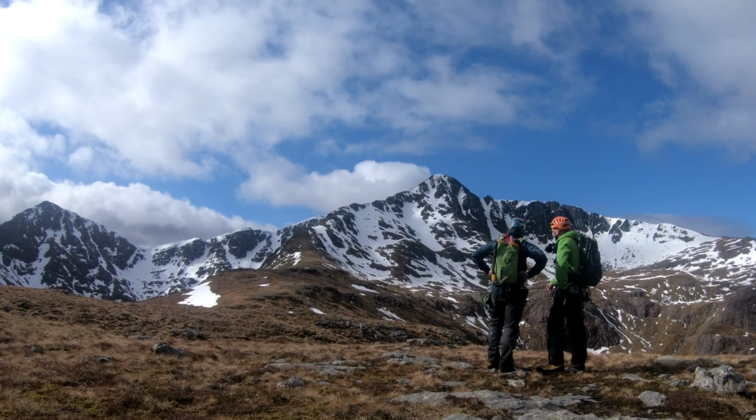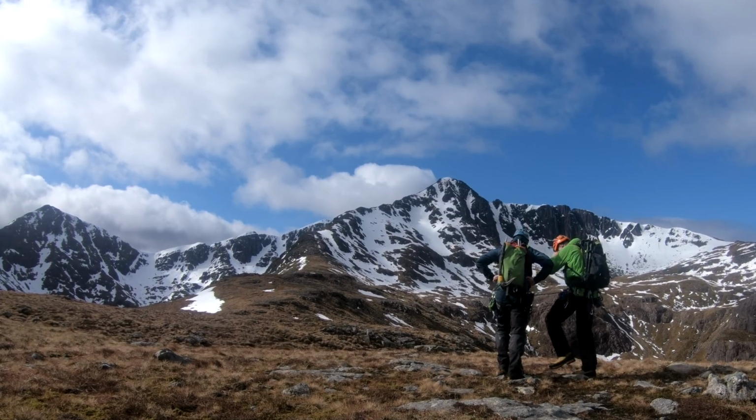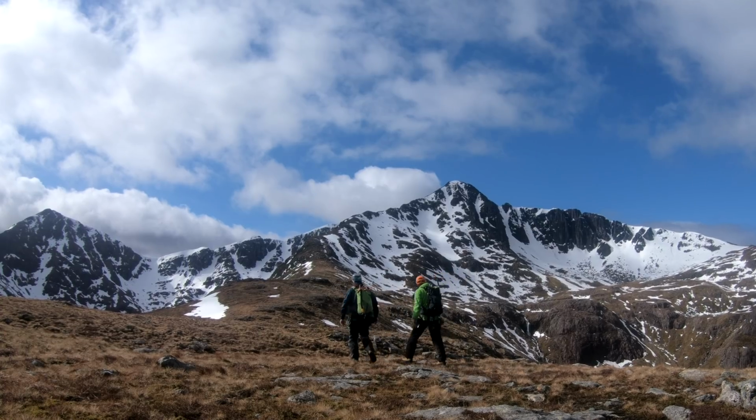There you go. Right, shall we go and get our helmets off and get a bite to eat before tackling it? Absolutely. Right, let's go and get a seat. Lovely, looks good though. Yeah. Look at that blue sky.